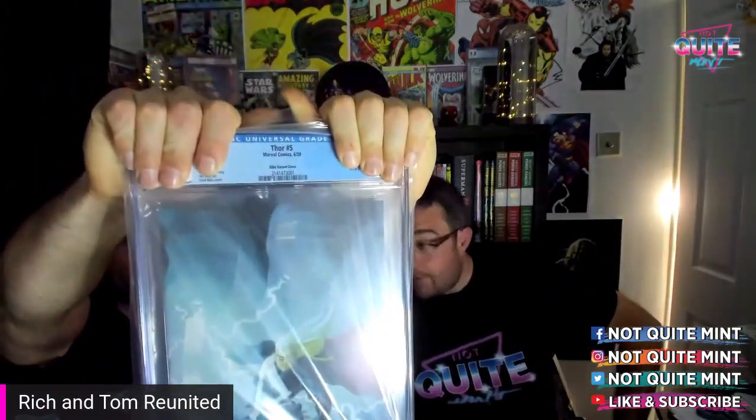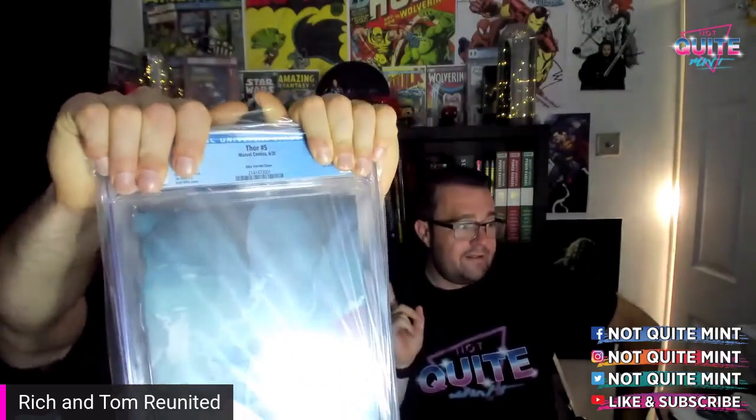This one. Five. So I thought it was six. The Esad Ribic cover. Again, brand new, bought off the shelf. I'm going to end up seeing the grade here. It has absolutely exploded at the moment. And I've got the standard cover in my collection.